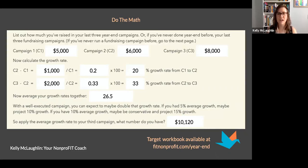So from there, you can guess: this is what we've done, this is how haphazard it's been, or this is how put together it's been, and we think a real coordinated multi-channel campaign is going to do significantly more, or we want to keep it conservative. I do like to say, if you're going to use a thermometer feature and put your goal out there, aim for the more conservative estimate, because you'd rather blow past your goal than come under your goal. So just something to keep in mind.